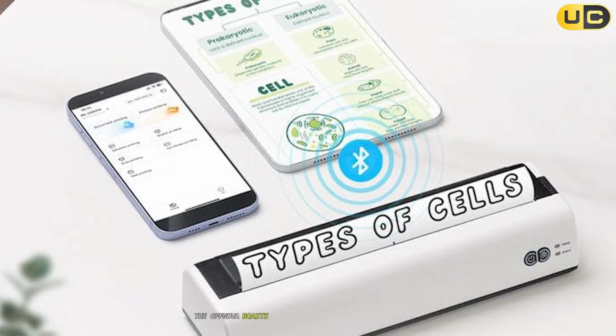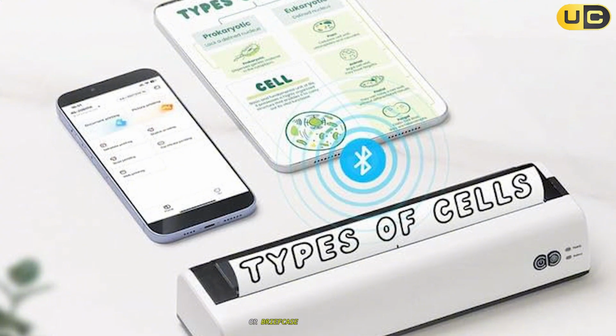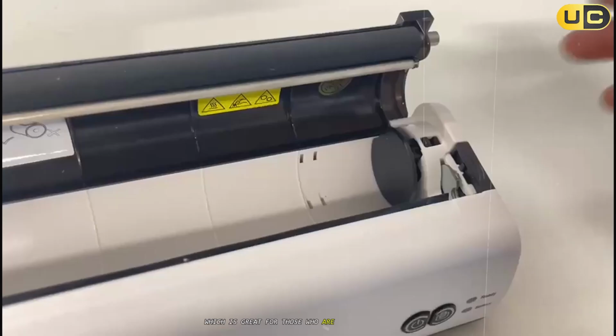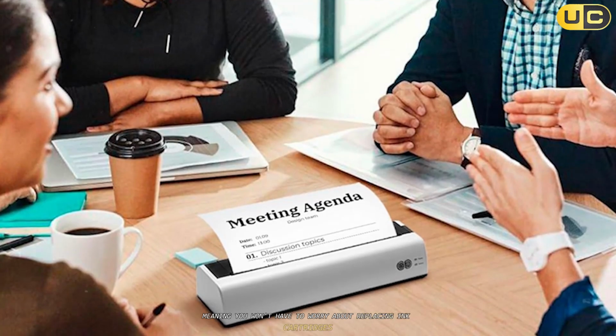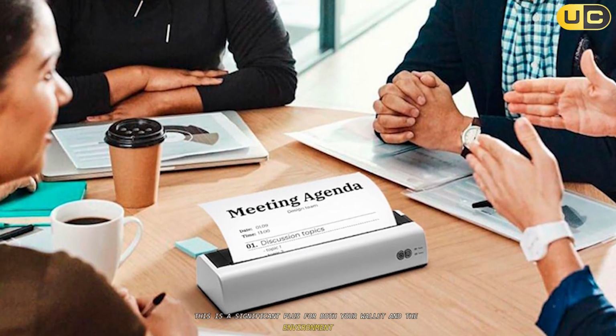The OFFNOVA boasts a sleek design that easily fits into a backpack or briefcase. It's lightweight, weighing just over a pound, which is great for those who are always on the move. The printer uses thermal technology, meaning you won't have to worry about replacing ink cartridges. This is a significant plus for both your wallet and the environment.